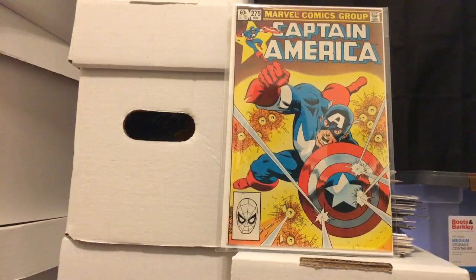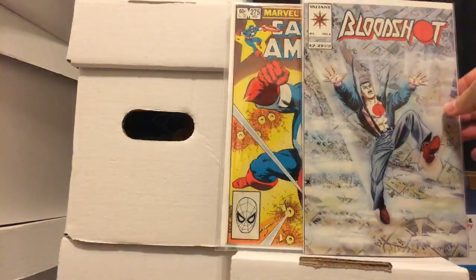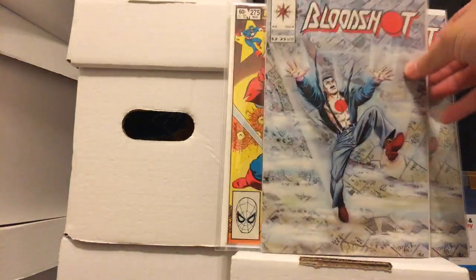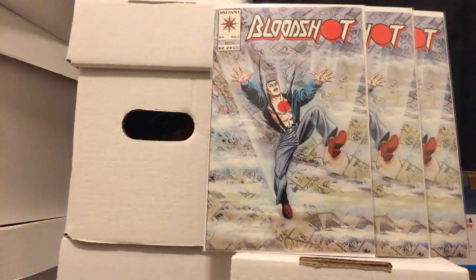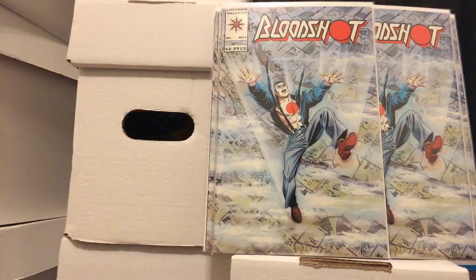Oh, okay. So like I said, I rely heavily on eBay to fulfill my needs of collecting, and I ended up scoring with this. I found a lot of Bloodshot comics, and it roughly equated to about 50 cents a piece, but I ended up finding Bloodshot 6. I found 2, 3, 4, 5, 6, 7 copies of Bloodshot number 6. This is the first appearance of Ninjak.